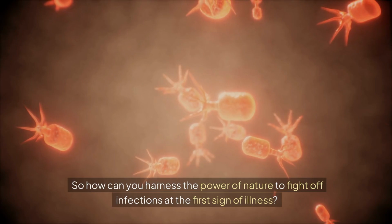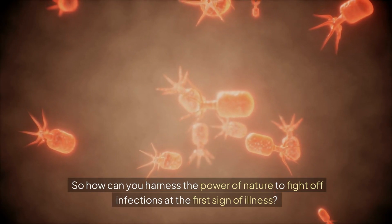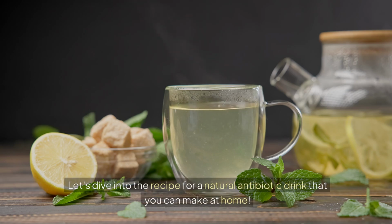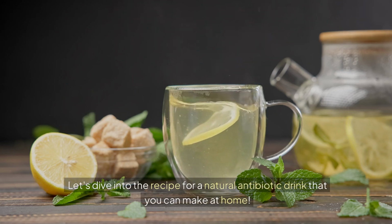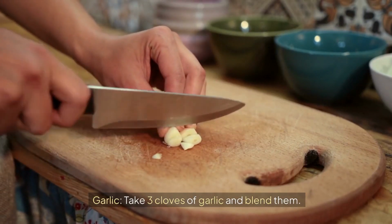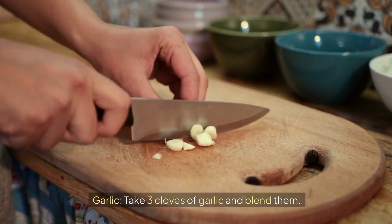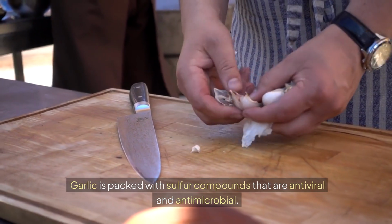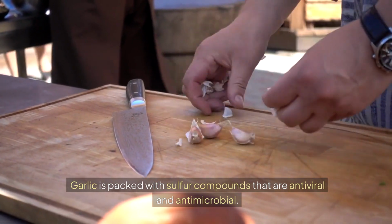So how can you harness the power of nature to fight off infections at the first sign of illness? Let's dive into the recipe for a natural antibiotic drink that you can make at home. The natural antibiotic drink recipe. Garlic. Take 3 cloves of garlic and blend them. Garlic is packed with sulfur compounds that are antiviral and antimicrobial.